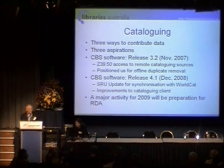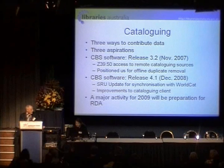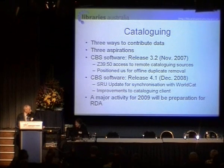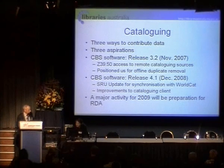Obviously, a major activity for next year will be preparation for RDA. And while the Australian implementation of RDA won't happen until 2010, we will be ready for that implementation. There'll be significant training activity happening. This was an item of discussion at the meeting with training providers yesterday, and we'll ensure that we'll have RDA compliant data that can be offered from the Australian implementation date.